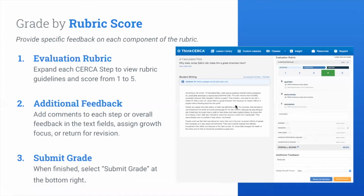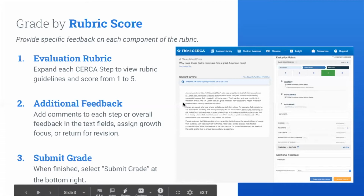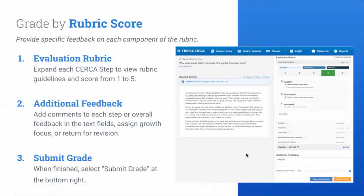You can annotate students' work over here, like you can highlight things and put notes as well. And I'm going to share with you some feedback stems that are going to make this process a little more efficient for you. And so this is how the rubric scoring screen looks in ThinkCERCA, and you're going to access that from your Classes tab.